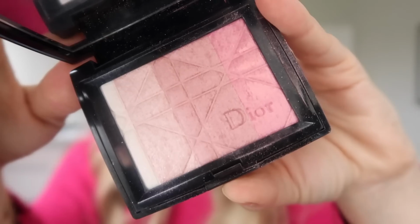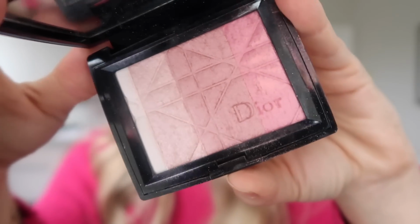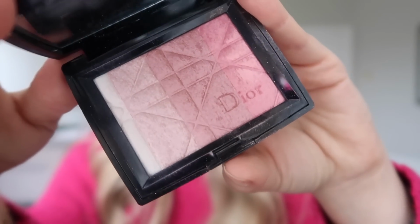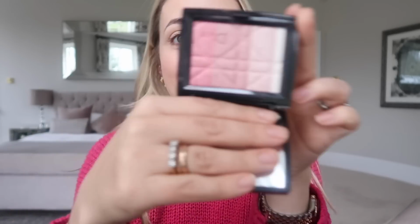Now, these two highlighters are probably some of the first products that I owned from Dior, and I remember the rose one being my favourite, even though it wasn't everyone else's. I absolutely loved this, and again, I used to use it a bit on my eyes, a bit as a highlighter, and it's just really pretty. It's actually kind of a blush as well. A bit more of a multi-use product than the other one, but let's see how this fares 10 years later, because it is very pink and very shimmery.